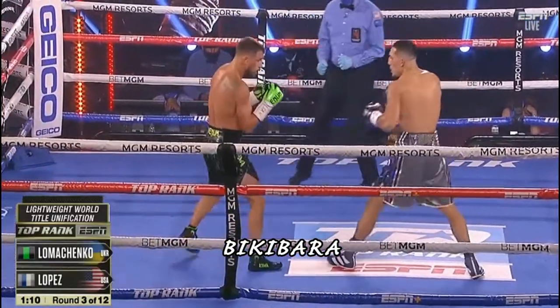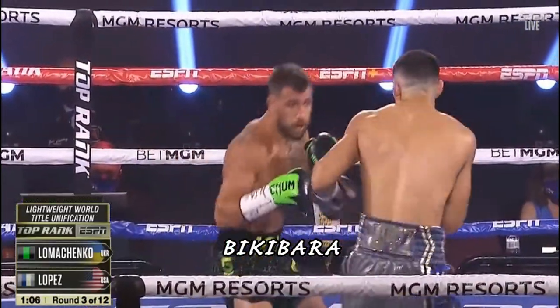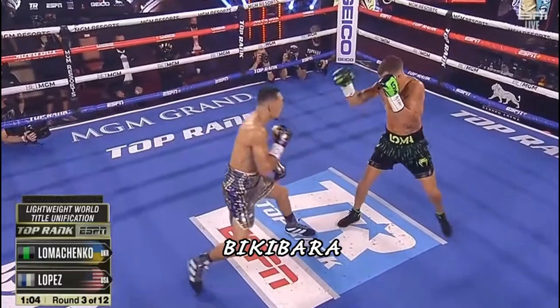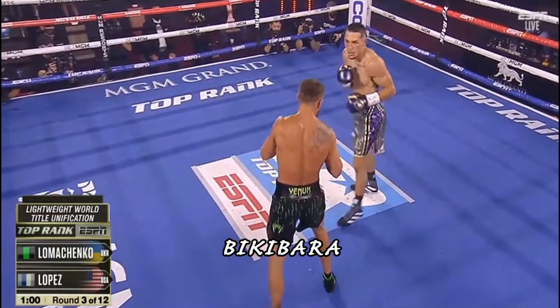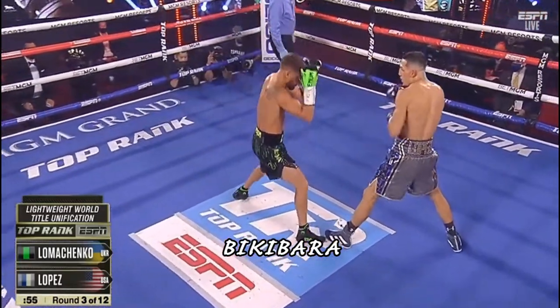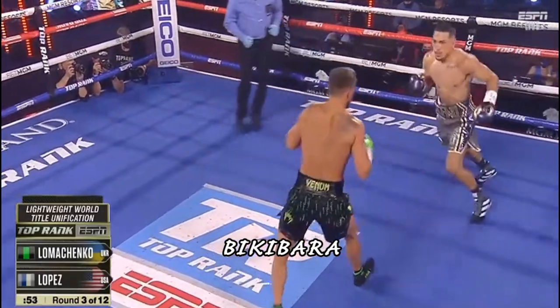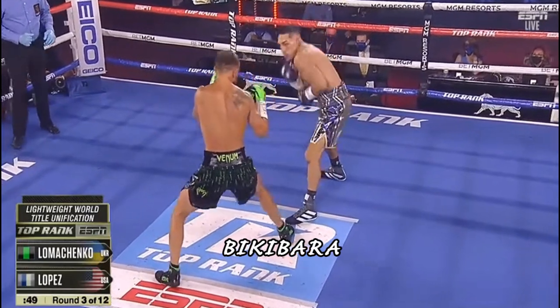He is dipping, changing levels. See, what Loma's doing is he's trying to test the young guy. He's trying to see what he knows. He's changing levels, dropping his head down low, trying to see if he can get a response. And if he sees the right response, then he'll attack. He'll come up shooting with shots. Loma found himself in the pocket for a moment there, and Teofimo threw the 2-punch combination.